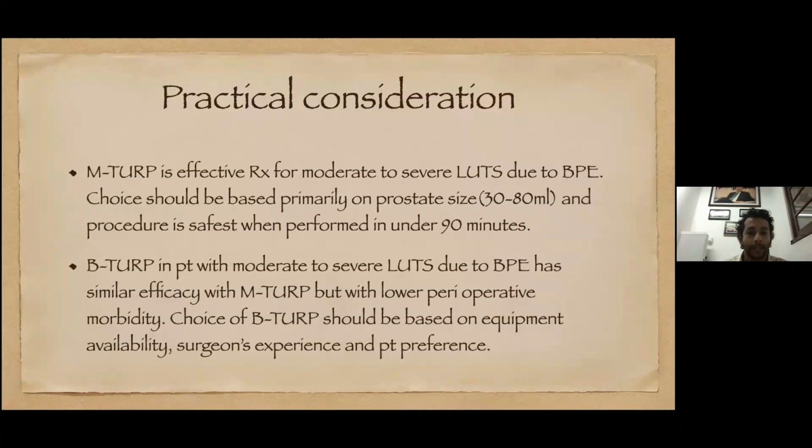In practical considerations, monopolar TURP is an effective treatment for moderate to severe LUTS due to benign prostatic enlargement, and choice should be based primarily on prostate size, about 30 to 80 milliliters, and the procedure is safest when performed under 90 minutes. Bipolar TURP in patients with moderate to severe LUTS due to BPE has similar efficacy to monopolar TURP, but with lower perioperative morbidity. Choice of bipolar TURP should be based on equipment availability, surgeon's experience, and patient preference.